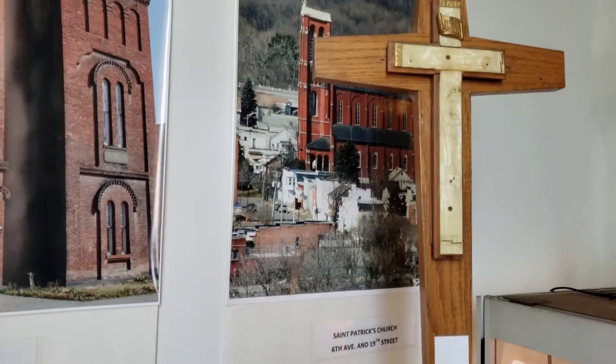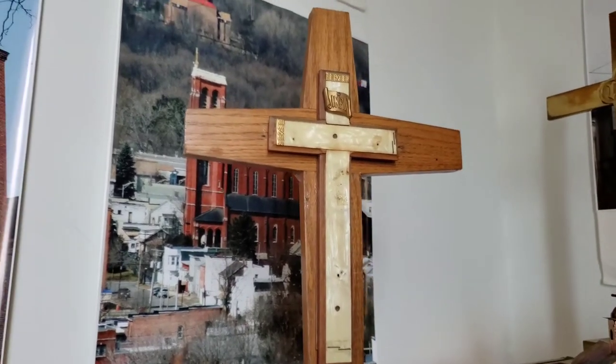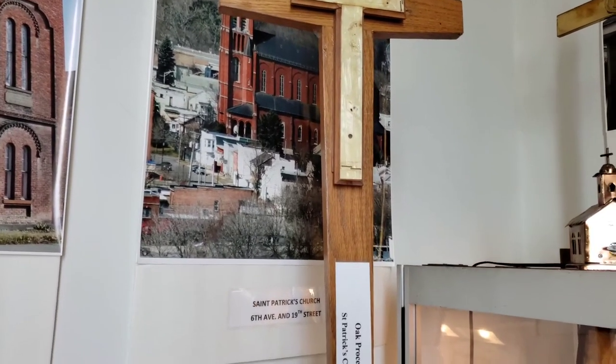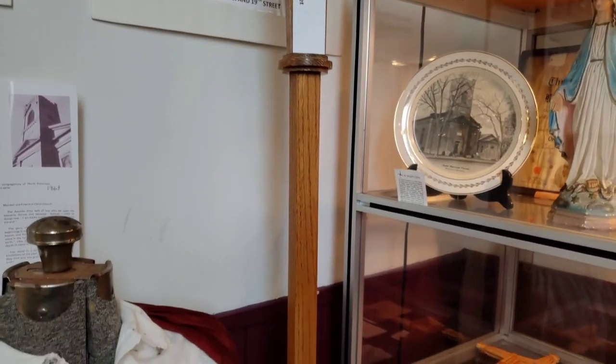And this here was one of the original. It is missing, actually, Jesus that's on the cross. They don't have it. I asked about that, and they don't have it. But this is one of the processional crosses that they used to carry down the aisleway before Mass.